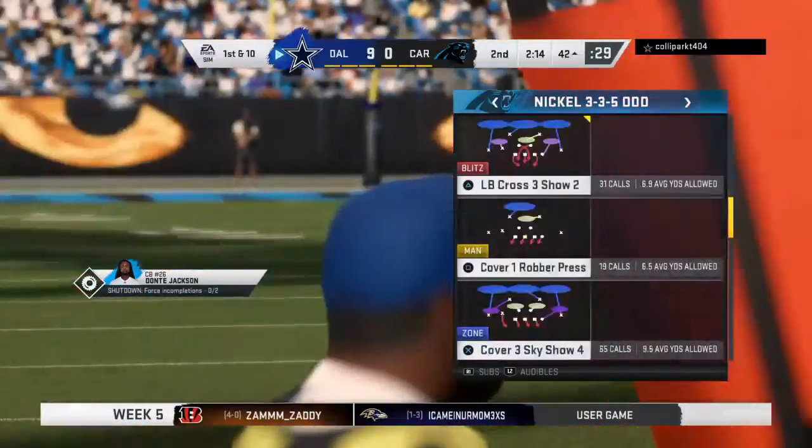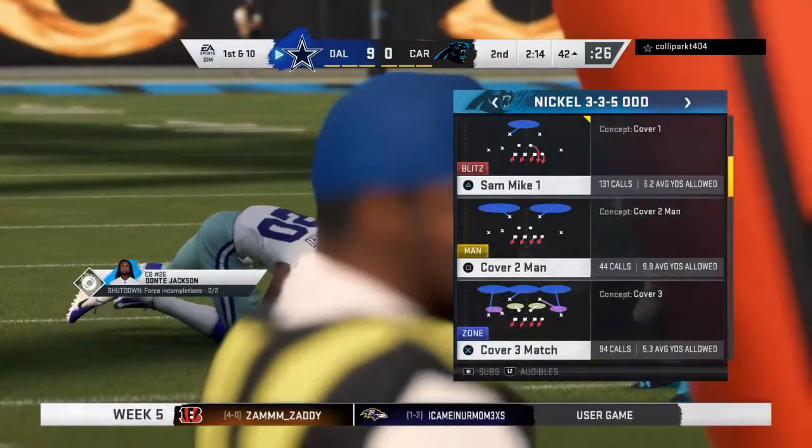The first update from Levi's Stadium in Santa Clara: the 49ers are out to the early lead. And we'll keep you abreast of how that one shakes out.